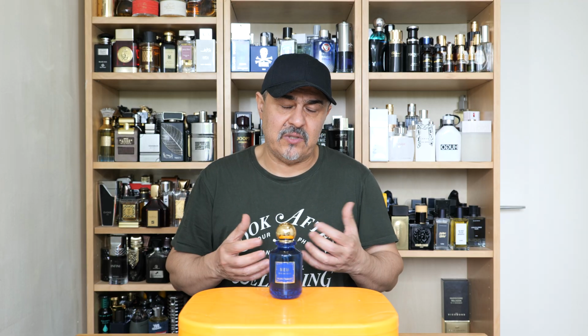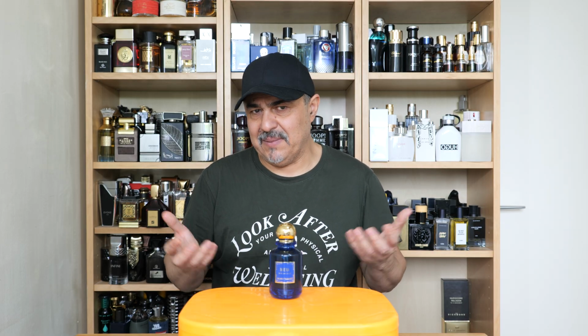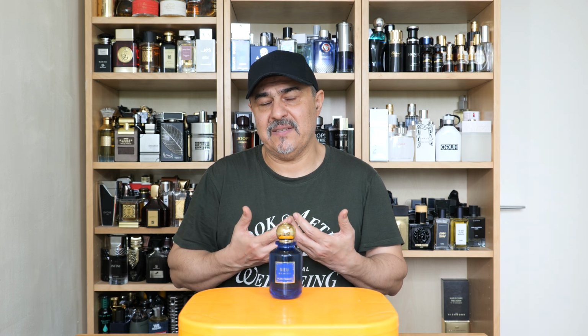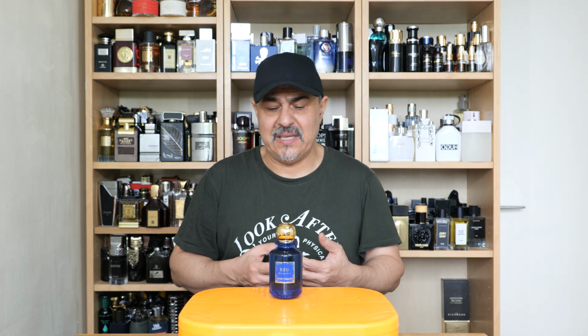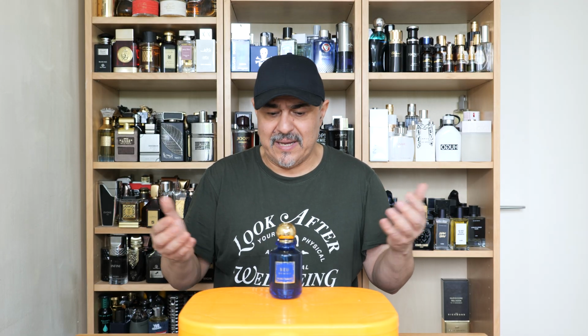In terms of age, I would say at least 25 and up to be on the safe side, because the DNA in here is on the mature side. The second you smell it, you smell experience, you smell mature, you smell sophistication, you smell complexity. So for that, I would say at least 25 and up, if not even 30 years or older.